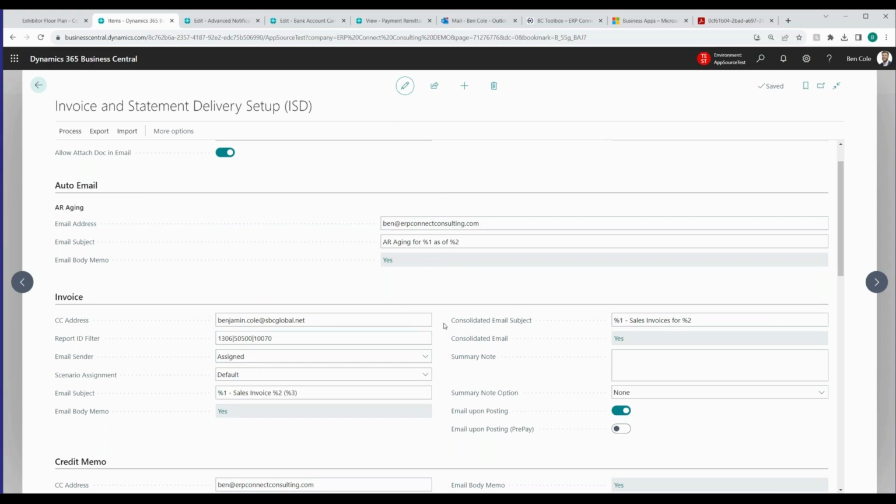Only prerequisite there is that if you use one of those, the salesperson would need an email set up. Of course, I just can't send from anybody that I want, right? You have to have that email still set up in Business Central for security purposes, but you do have the options to mask that as if it's sent from somebody else.